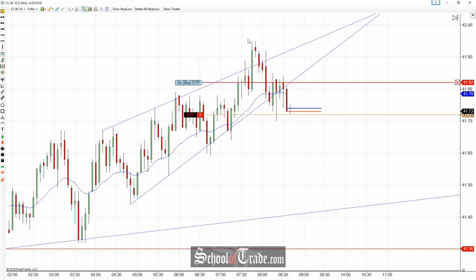They used all of their energy to get up and then absolutely no follow through, and they come crashing back lower. Now, there were some buyers that tried taking that pullback, but in context, it's a really bad place to buy, and we start seeing this turn back around.